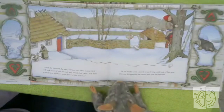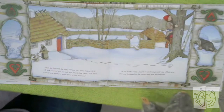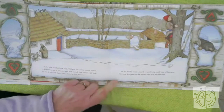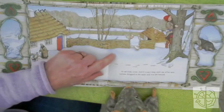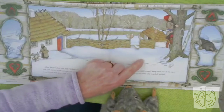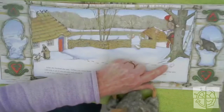No. Okay, so off Nicki went, and it wasn't long until one of his new mittens dropped in the snow and was left behind. Oh, no. Can you see it? Let's see if we can find it. Okay, remember how we were looking for animals in the camouflage? I'm looking for white on white. Am I getting close? Oh, I found it. There it is. I hope you can see it on the screen.